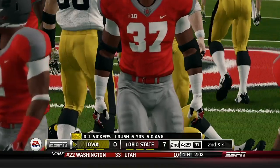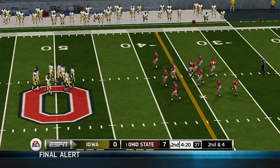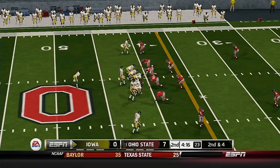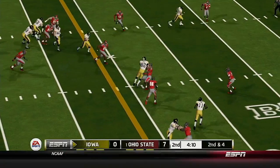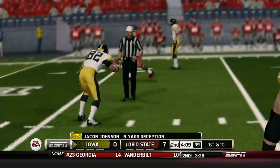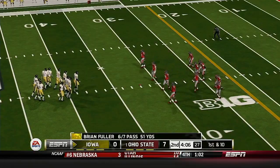Gains around 6 yards on the run. So it's second down now, and they need about 4 yards to pick up the first. Got it. Tight end's got the first. They'll bring him down at the 32. First down. This is the eighth play of this drive.